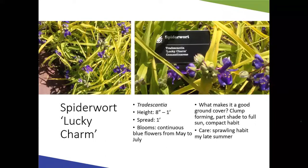But then it has these beautiful blue flowers, and they're continuous. That's another thing I really love about spiderwort: I love continuous blooms throughout May to July. You always have something blooming. Now it's not covered in blue the whole time, but you always have some little flowers coming on.